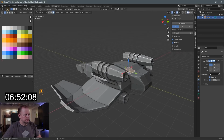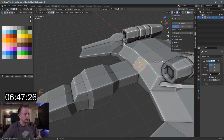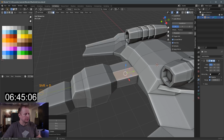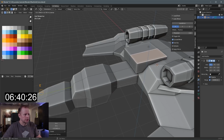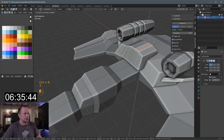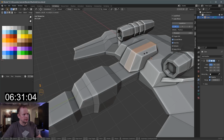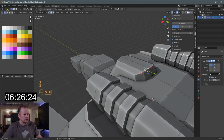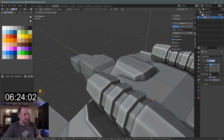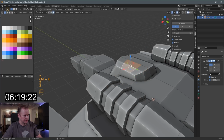And then, let's see, should we do something here? We need a cockpit as well of some sort, so maybe I'll do that separate, I think. Shift D, scale that one, move it up to here. E to extrude, S to scale, and Control R. Let's do Alt select there, scale maybe to there, move this one forward as well. Not sure why I did it separate actually. Usually I keep everything as one object here. Mixing it up a little bit in the final video.